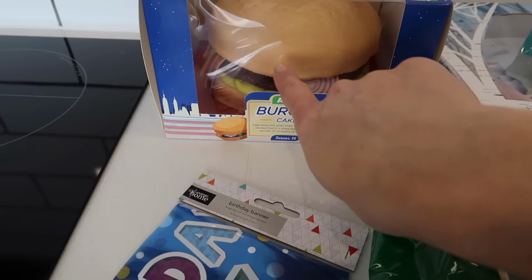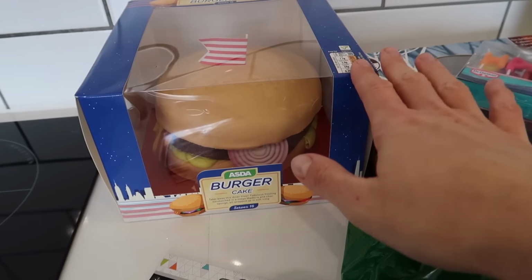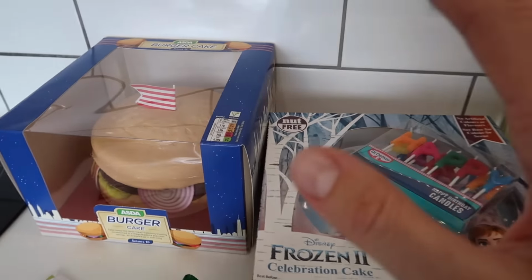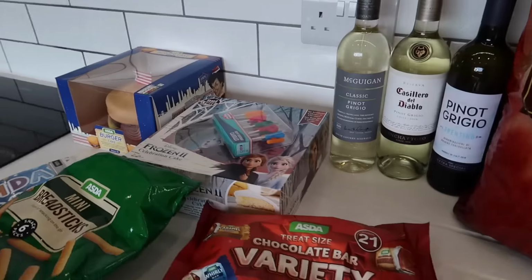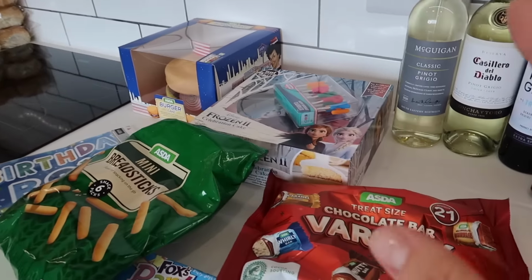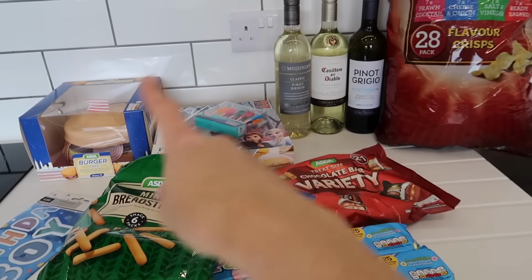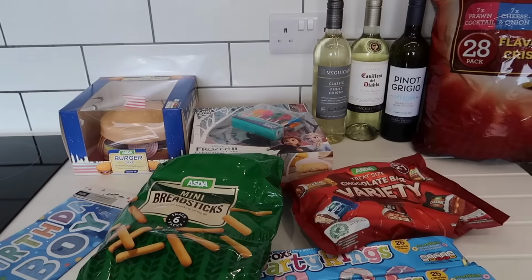So I think it's just like normal sponge and icing, and in the middle it's chocolate sponge. My teenager's thrilled with that anyway, because he's all about his burgers. So that's my Don't Judge Me. Now we're on to meal planning, what we really thought of Asda and the comparison. But do not forget to tell me what you're having in your Don't Judge Me this week.